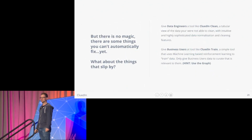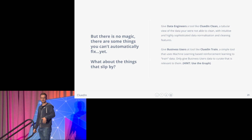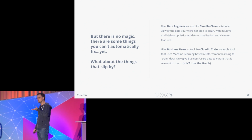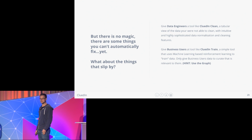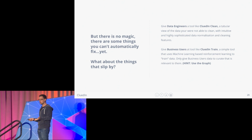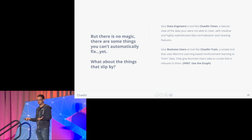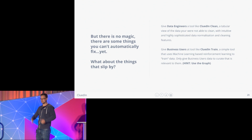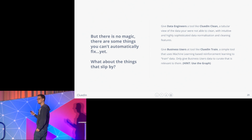But there is absolutely no magic to this. There is only so much that you can automatically clean and prepare in your data. And so at CluedIn, we basically give two different tools. One's targeted towards data engineers, and one is targeted towards business users. The data engineering tool, you can already buy those platforms on the market. If you've used things like Talend or Pentaho or Google Data Prep, that's basically what we do as well. We provide a platform called CluedIn where we break out the data that's dirty and incomplete. We break it out and we get into a tabular view and we give it to engineers. This is where things become interesting, is that we can actually give business users a way to be able to curate and steward the data as well.